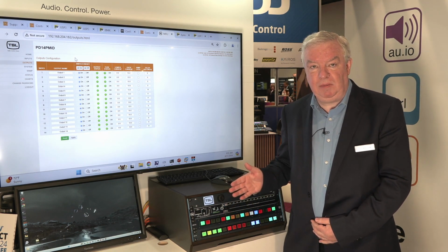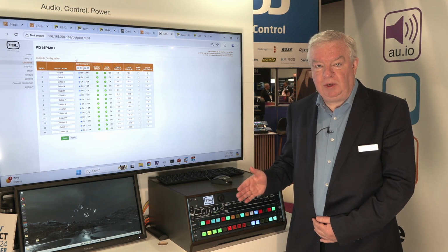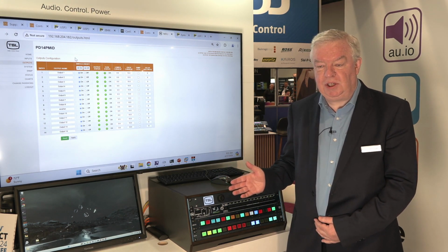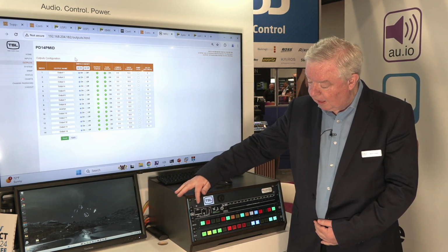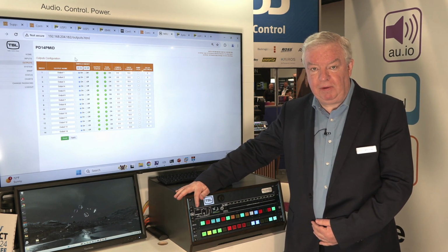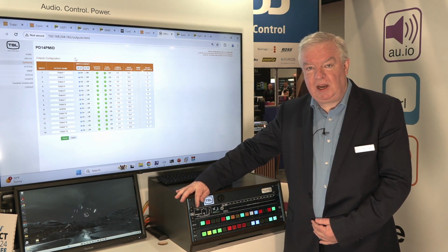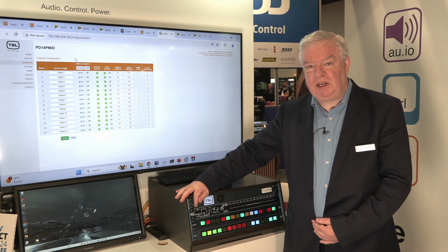All outputs can be named. We show the voltage, current, and power factor on every output. We can log power usage over the whole unit. This particular unit, being the top of the range, also has redundant inputs. So we have an A and a B input. They can be set either to manually select between A and B, or it can be set in master mode.